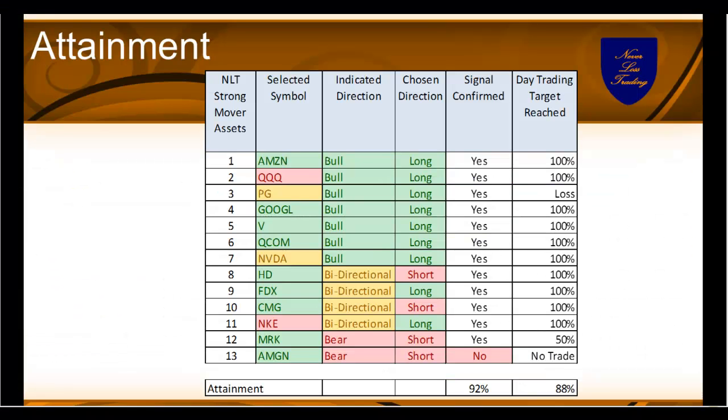When we summarize all of these 13 trading opportunities that were highlighted by our systems, you saw one didn't realize. Here, Amgen didn't take out the low of the prior day. Yeah, and with that didn't come to give us a directional trading opportunity, so no trade. So we were working basically with 12 trading opportunities.